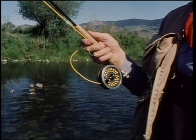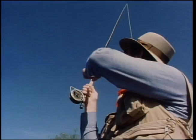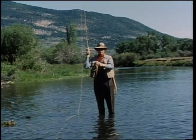Lift up and back. Stop, let the rod tip back. Allow the line to hang straight down from the tip of the rod, should be slightly behind your shoulder. Move down and forward and stop hard. And the line rolls right out just like that.